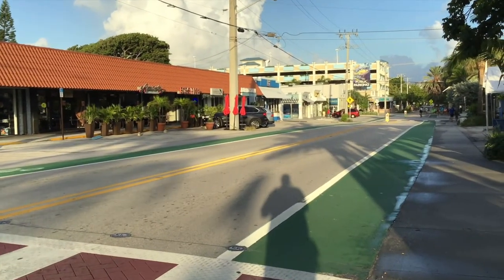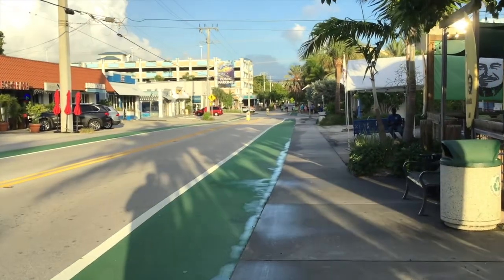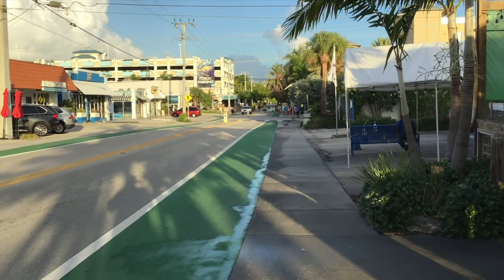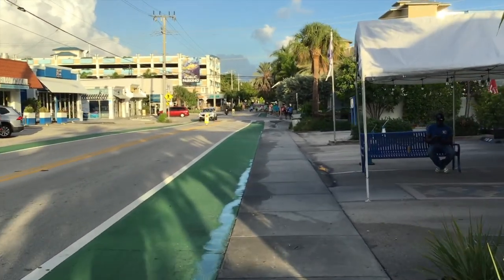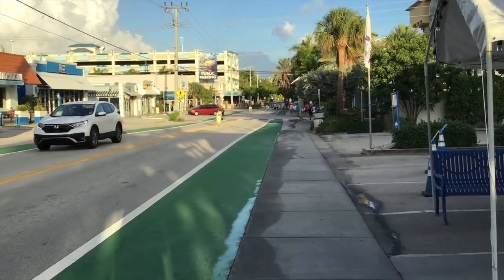All right, walking down the famous A1A. It's got this little curvy area right here. There's a parking garage out there, but I never used the parking garage. I parked in the street. There's metered parking, so heads up on that. That's about it.